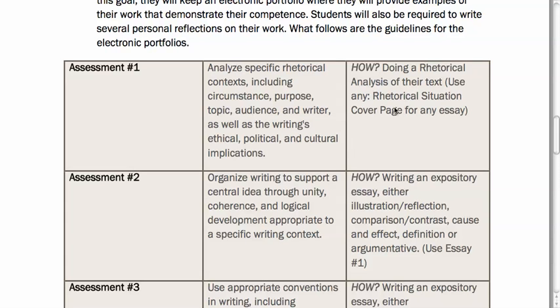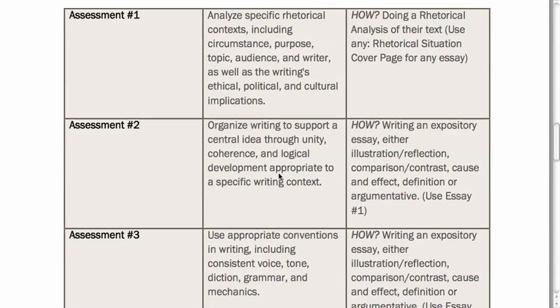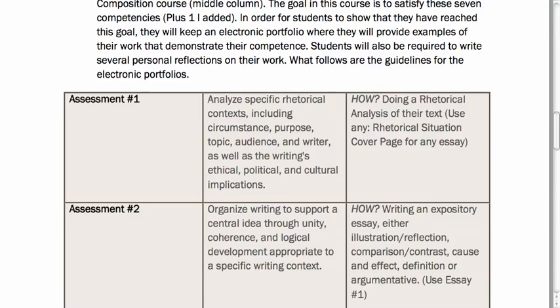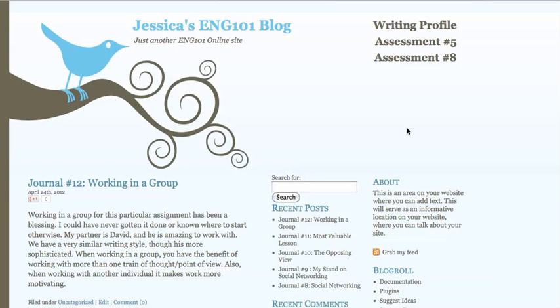Every time you did a rhetorical situation cover page for each of the 4 essays that you wrote, you were meeting assessment number 1. So you just choose any of those cover pages, add a page on your blog, and make that assessment number 1. For assessment number 2, you're going to use essay number 1 to meet those requirements. So you follow through, and when you go back to your blog, you should have a page for each of the 8 assessments.